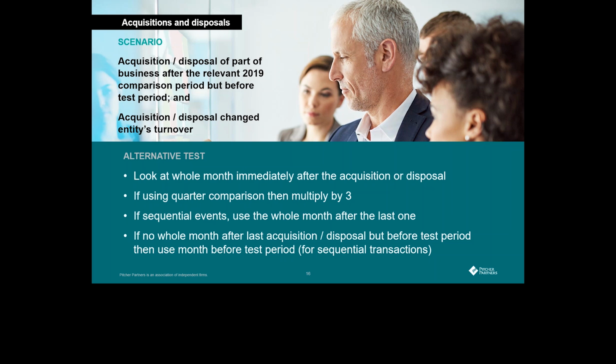Now they have a special rule that deals with multiple acquisitions. So you might have bought 3 or 4 businesses. So you look at the very last acquisition and you take the turnover in the month following that last acquisition. Now it has a very, very funny rule at the end that says if that last acquisition effectively butts up to your testing period, then you take the month before. Now, I'll highlight some anomalies in that test after I go through an example.